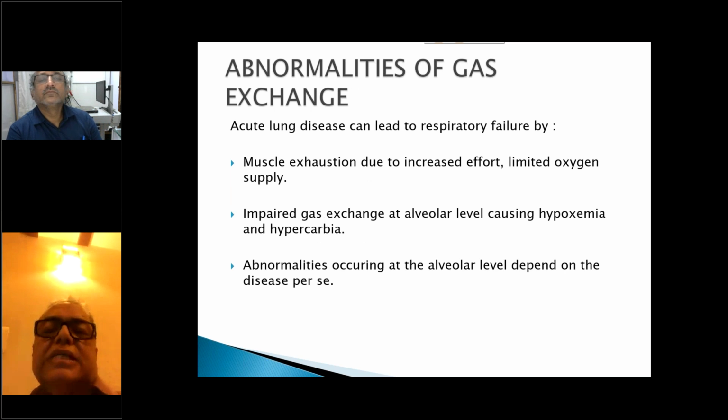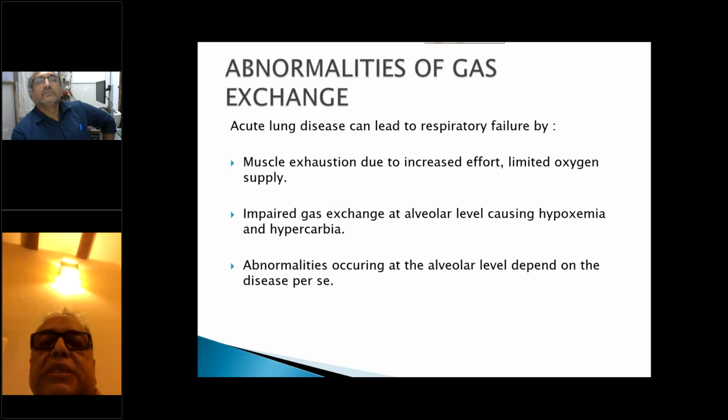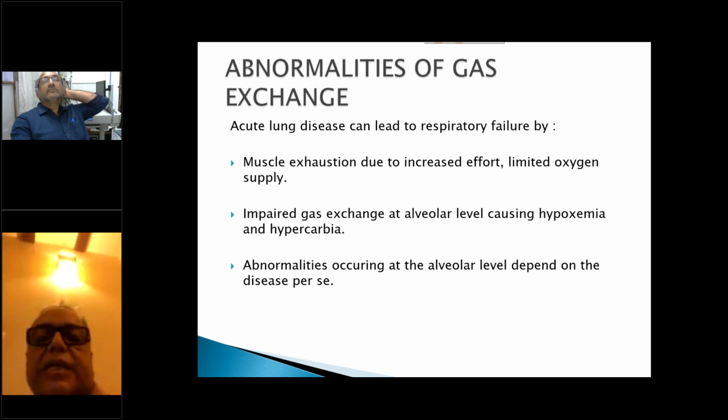So abnormalities of gas exchange again can be the cause for respiratory failure. That can be because of muscle exhaustion, because of increased effort, the patient is getting exhausted, or there is impaired gas exchange at the alveolar level because of so many causes like pneumonia, bronchiolitis, atelectasis and interstitial lung diseases. So all this we have to keep in mind when we are looking at the alveolar causes.